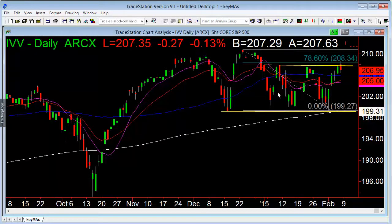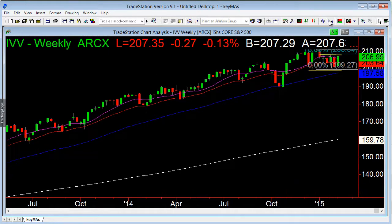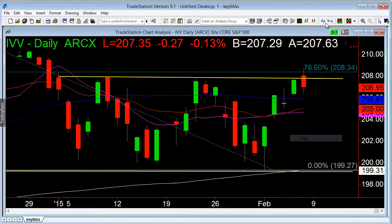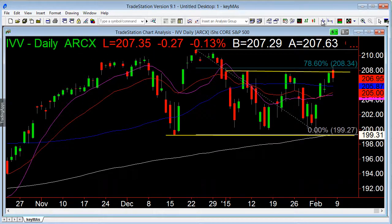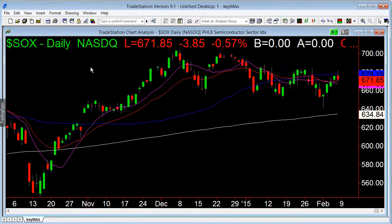I mean, right now we're trying to form some sort of consolidation. Let's see what it looks like on the weekly chart. Yeah, basically the same. All right, and here's the daily. So that's what we're looking at to see if we can get some rotation back down here or if we could break out and move higher. Let's take a look at the sectors.